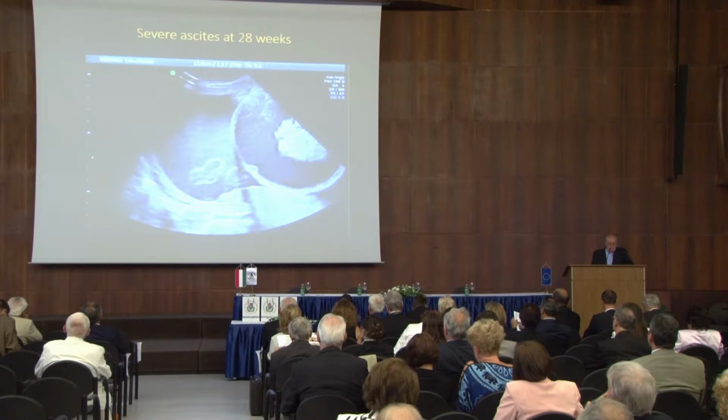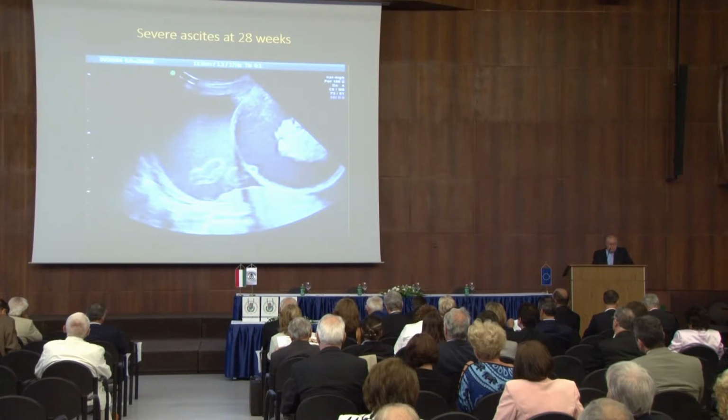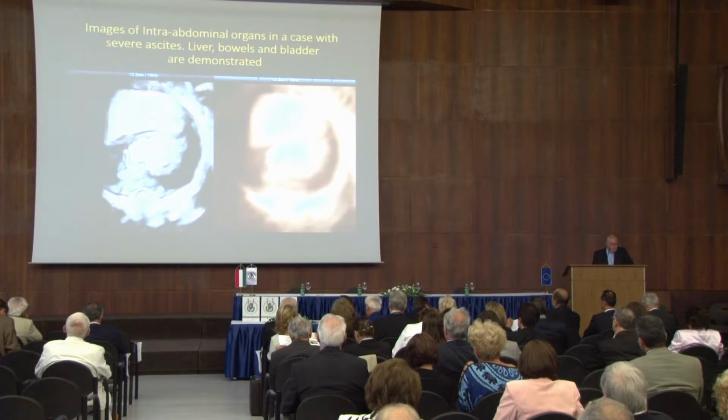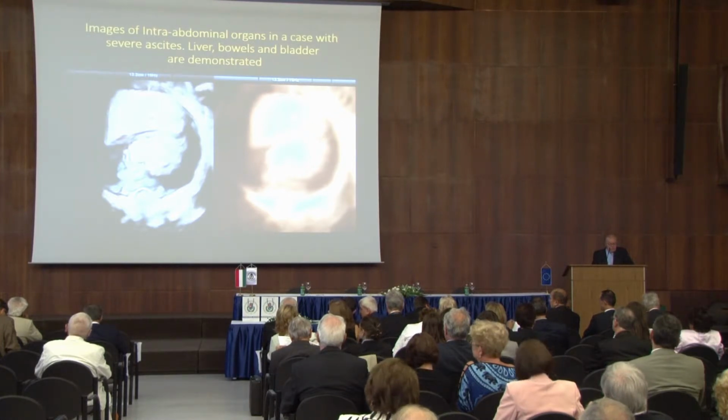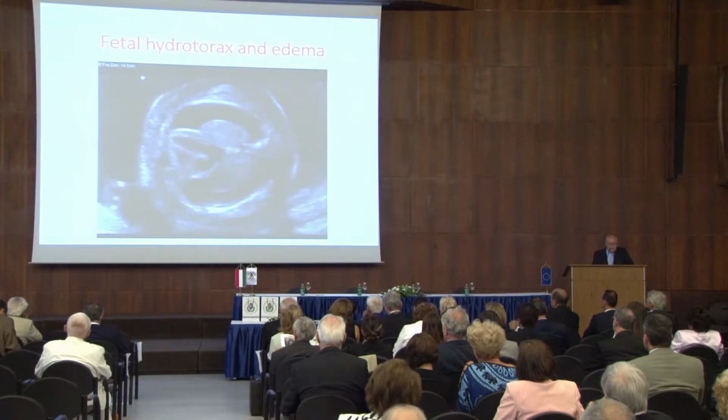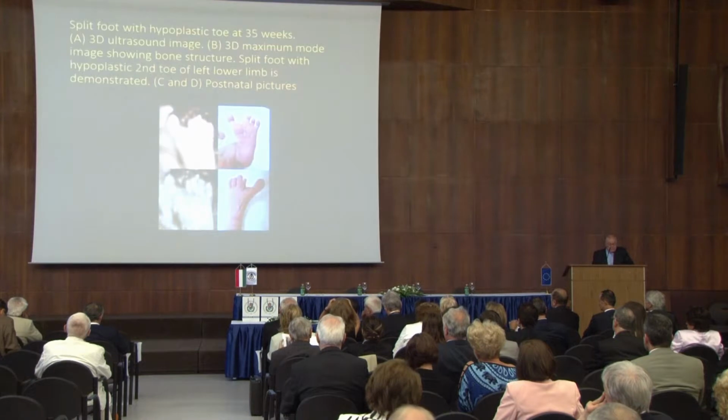And this is a typical picture, 28 weeks. You see polyhydramnios, increased fluid outside, and increased fluid inside the abdomen. When we use three-dimensional pictures, visualization improves significantly. You see fetal liver, you see intestines, and you see how this looks in 3 dimensions. Again, ascites and pleural effusion, hydrothorax and edema, ascites again.